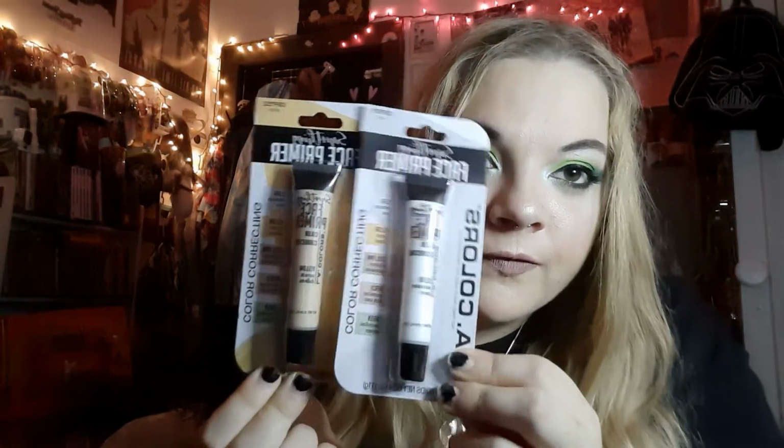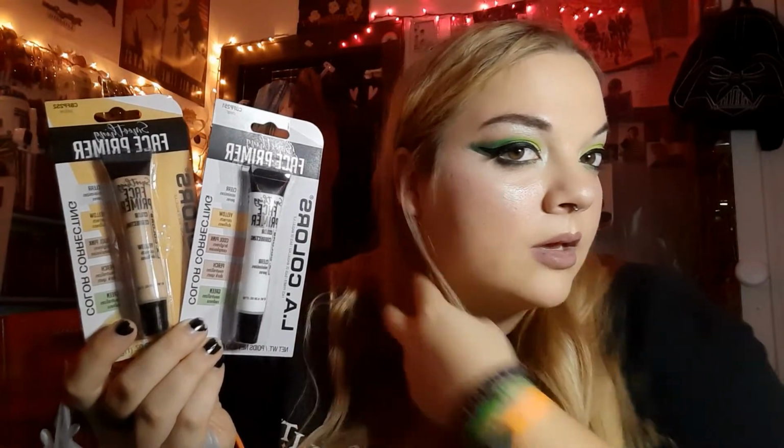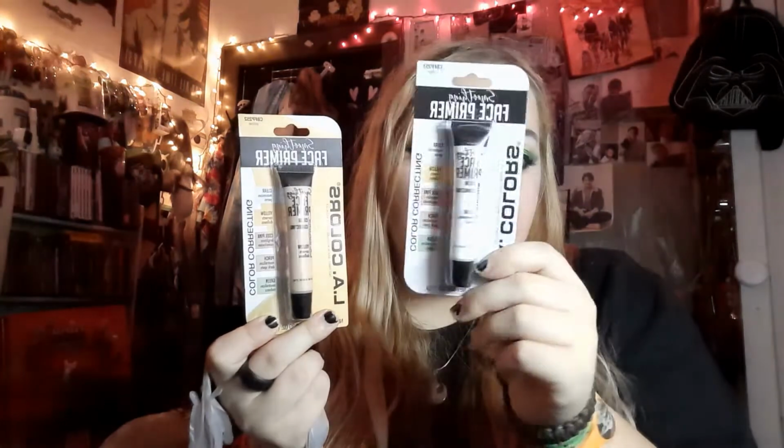I have gotten this clear kind before, but this little tube that I've gotten from Dollar Tree is almost gone, so I thought, why not get some more? It's just their little LA Color face primer. I use this stuff, guys. It's not that bad. It's really not that bad. I'm wearing, it's not this kind though, but I'm wearing one of LA Color's brands, mixed with a Wet n Wild one right now. I've used this one a lot. Never tried the yellow. It says the yellow corrects dullness, and the clear just minimizes pores.